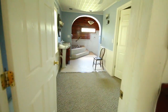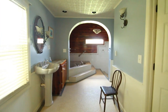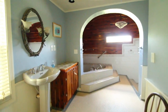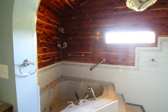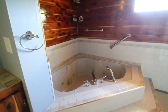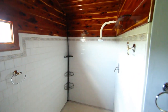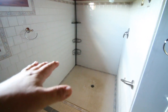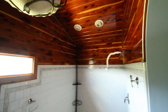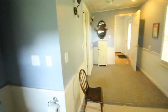Okay. So as soon as you come in the front door, just to the left here is this very cool bathroom. You got cedar, which you can smell. That western red cedar, it's just fantastic. Jet tub, and then check this out. Two or three steps down into the shower. And when I tell you you can have 6 of your best friends in here, you can have 6 of your best friends. It's huge. How cool is that?